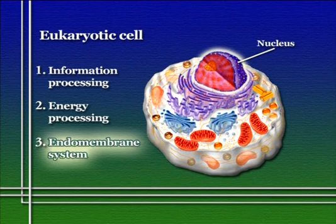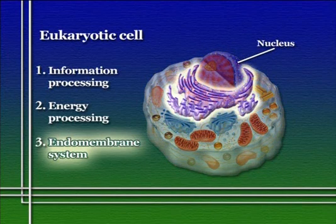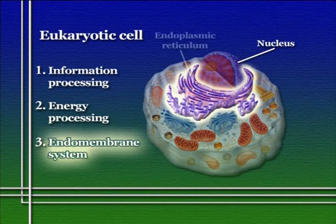This is surrounded by the nuclear envelope, and this is where the DNA resides. Now, the next most obvious thing you'd see, just outside the nucleus and extending throughout the rest of the cell, is a series of internal membranes that spread through the cell, creating what look like a series of interconnected compartments. These compartments look like flattened tubes or pancake shapes. This set of compartments is what we call the endoplasmic reticulum.